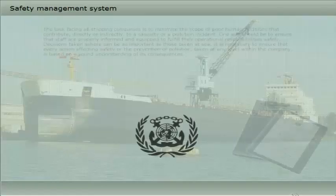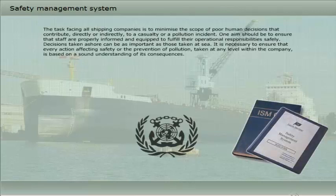The task facing all shipping companies is to minimize the scope of poor human decisions that contribute, directly or indirectly, to a casualty or a pollution incident. One aim should be to ensure that staff are properly informed and equipped to fulfill their operational responsibilities safely. Decisions taken ashore can be as important as those taken at sea.